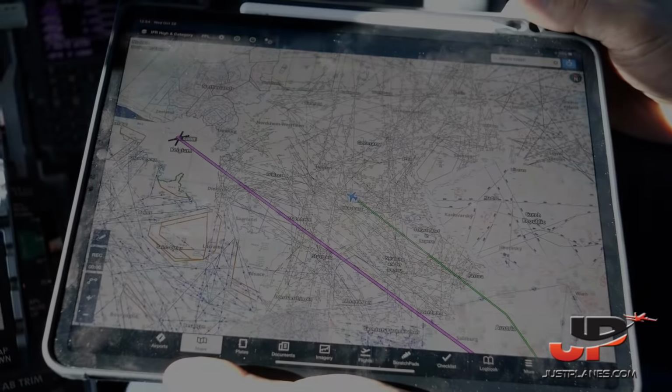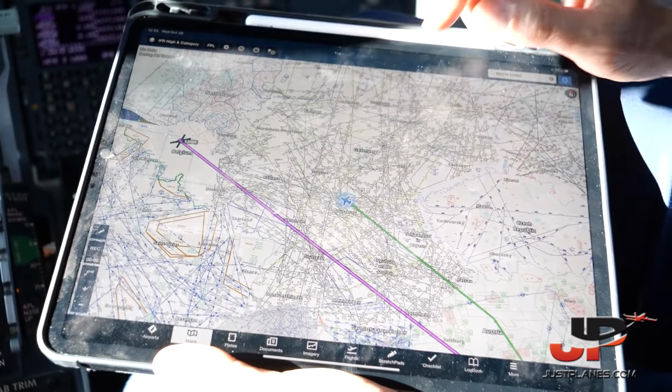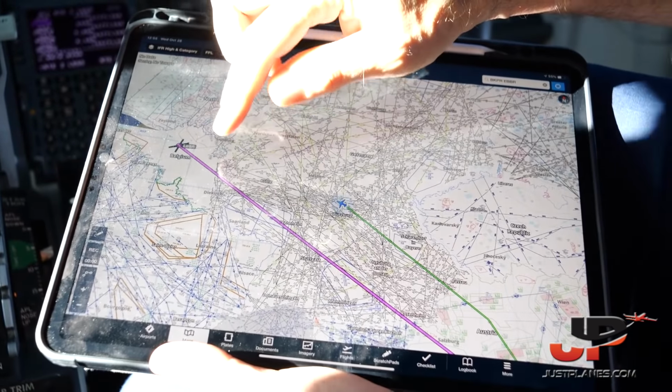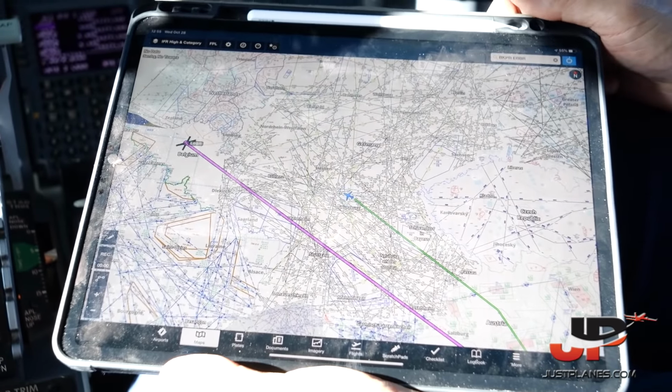Hello guys, just a quick update. We are now about to approach the top of the descent in about 15 minutes. We are now over Germany, as you can see, just to the north of Würzburg, inbound to Koblenz and then Liège in Belgium before landing in Brussels. So let me give you a short update on how we're going to descend and fly the approach into Brussels.